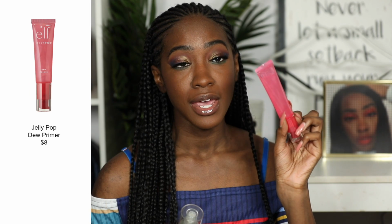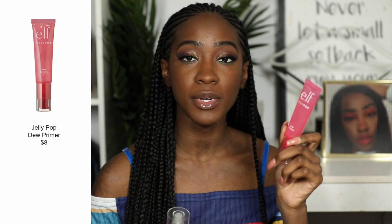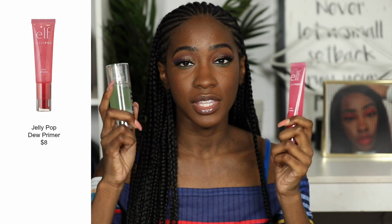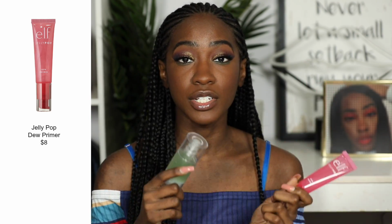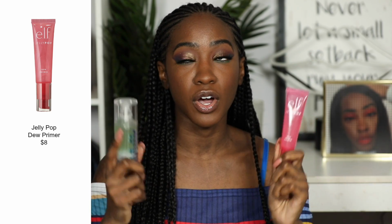It's supposed to grip the makeup onto your face, making it last better and wear better throughout the day. It's supposed to be hydrating to your skin and stuff like that. And then this is the e.l.f. Jelly Pop Dew Primer. Now, from the name, you wouldn't think these are the same type of products. When you read the description, and especially if you test them out, you'll know you're pretty much getting the same exact thing, but just at a different cost.